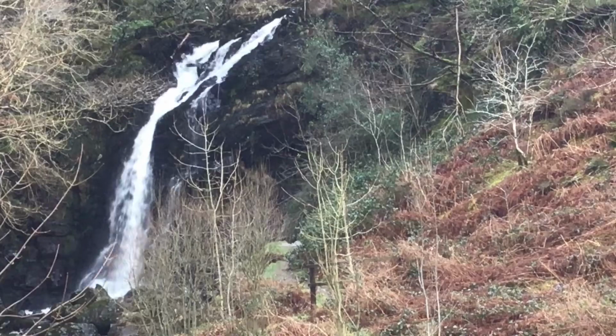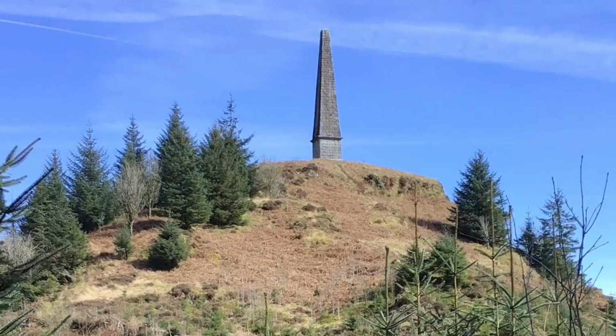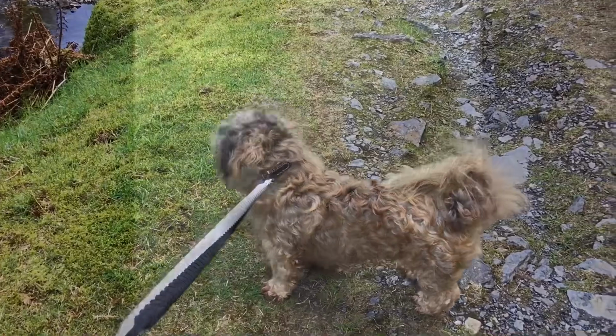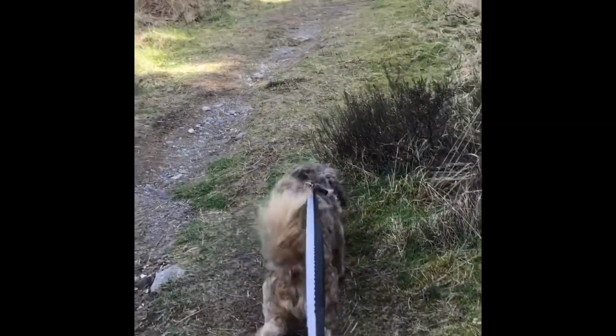The walk up to Murray's Monument is well worth the effort, and there's some stunning views. I've left Lily in the car because there's quite a scramble to get up at the end and I would have to pick her up.